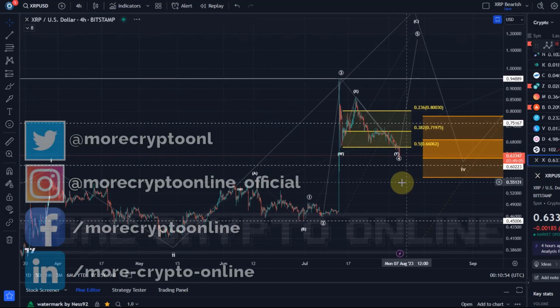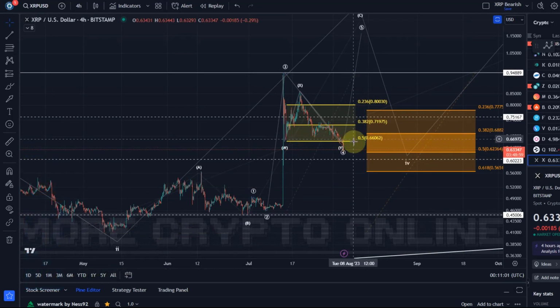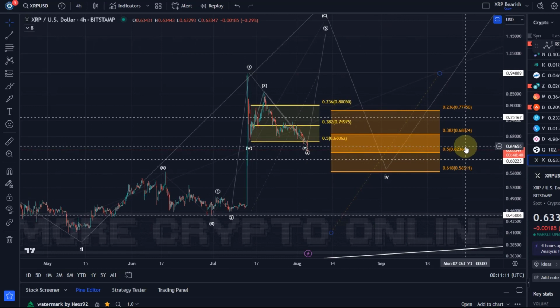XRP dropped below 66 cents, as already warned days ago, weeks ago. If that happens, it will open the door to a much deeper drop in a larger degree fourth wave. This scenario now shows us the next levels that I'm watching for a potential bottom.